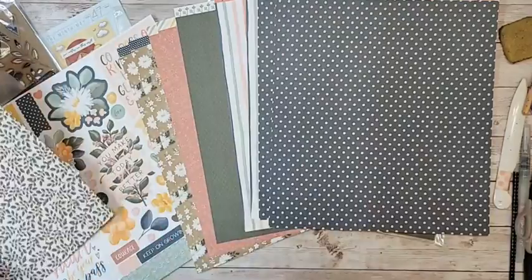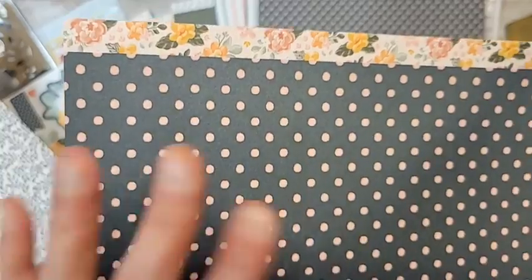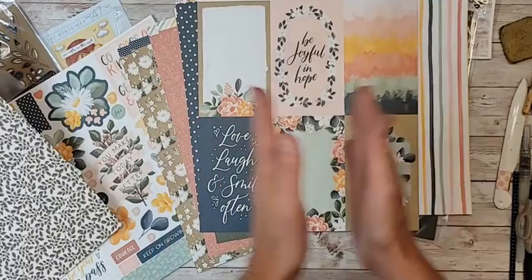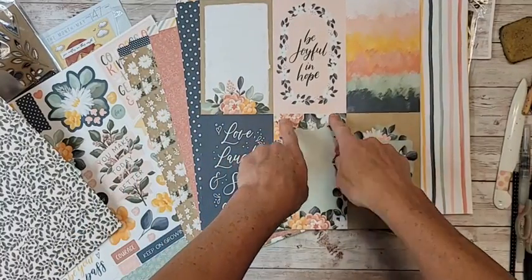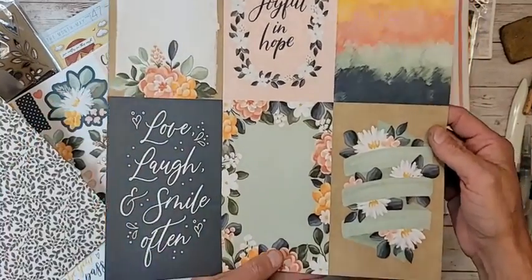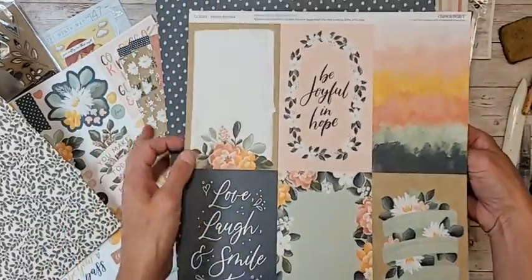Okay. Paper number 2. I'm going to pull this up because I know it's on the back of this. So look at that zip strip. Love this polka dot. But check out the back side of this, my friends. We have cut aparts. So these fit 4x6 flip flaps, or trim them down and make a beautiful card with them. Or some of these you could even cut out if you want. Love the cut apart. So again, this is front and back.